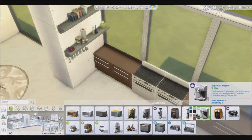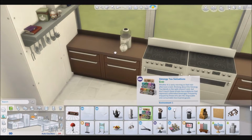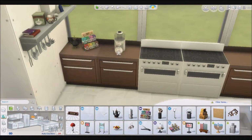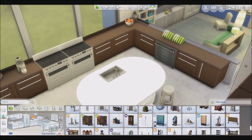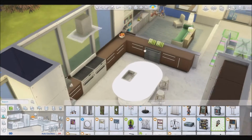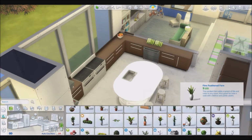Because the way I have it makes it look like the sim is messy, and what I've said from the beginning is the sim who lives here is very neat and tidy, and he or she would not leave that stuff just hanging out on the counters. They would put it up. So I put it up on the counters, on the shelves, and it looks really nice. It really does give the illusion of more space.